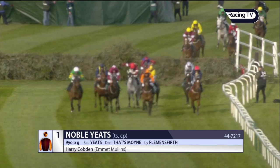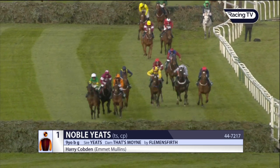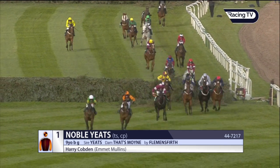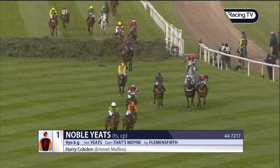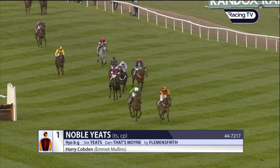Number one in the Randox Grand National 2024 is Noble Yeats, the 2022 winner of the race, trained by Emmet Mullins. That year, he was a novice. He'd run in the Ultima. Then he went on to win the Grand National under Sam Waley-Cohen's final ride. It was epic. Can he do it now with Harry Cobden on board two years later? He ran down the Gold Cup route last year, ran in the Bowl. Now he's going back into handicap company. This test suits him, but is it going to suit him off a mark of 165?